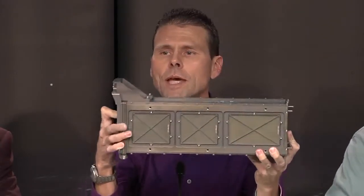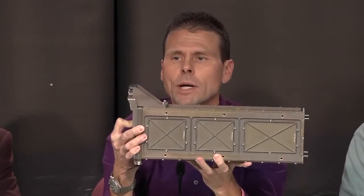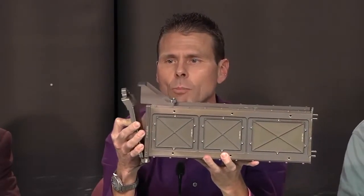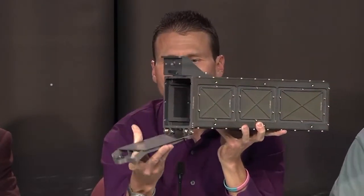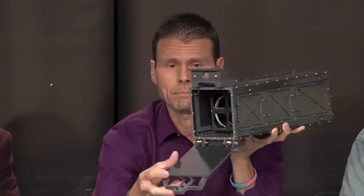There is a non-explosive actuator that goes right here, and that actuator then allows the door to open. The door opens up, it's spring-loaded, and then as you can see inside, there's a pusher plate that's attached to a large spring. That large spring provides the impulse to push the CubeSat out, or CubeSats out, into the space environment at over 1 meter per second.